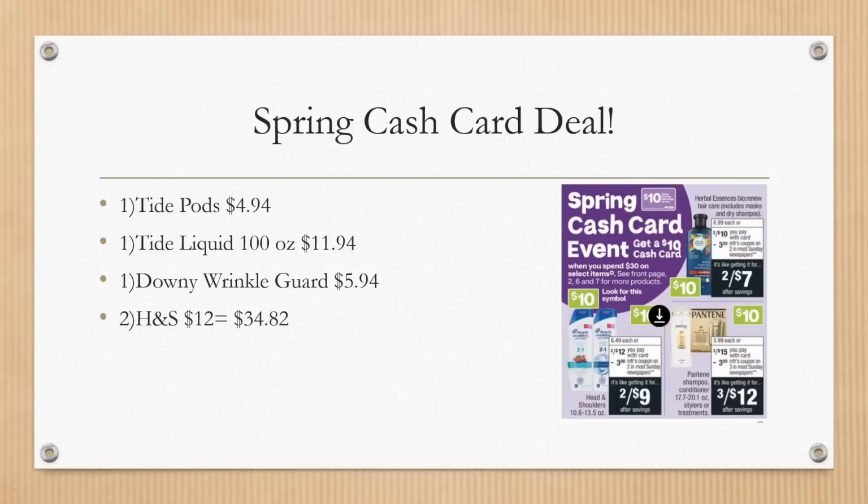Then I'm going to get a Downy Wrinkle Guard fabric softener for $5.94. And 2 Head & Shoulders on sale for $12. This is going to bring me to $34.82. Remember, you do have to hit $30 if your store follows the 98% rule. I've had a lot of questions on that recently.